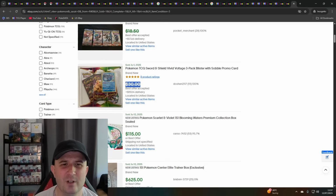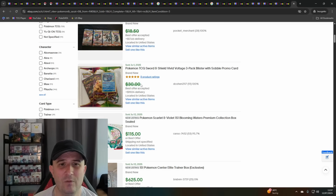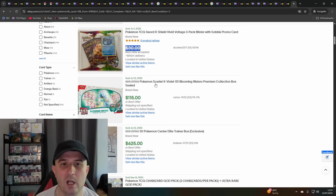We're seeing some Vivid Voltage Triple Blister in terrible condition because the packs are all over the place on the inside, of one of the worst performing sets of the Sword and Shield era, sell for $30 on a best offer accepted. This probably retailed for, I don't know, $12, $14 in the day, and someone held that for multiple years and sold it for a mystery amount of money, somewhere in the region of $30. And it shows that even some of the worst performing sets in sealed product can still go for massive premiums, given a little bit of time once they go out of print.